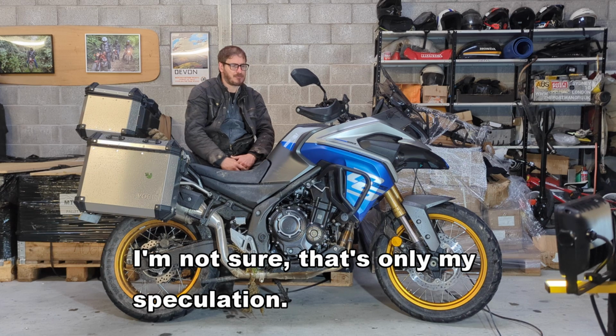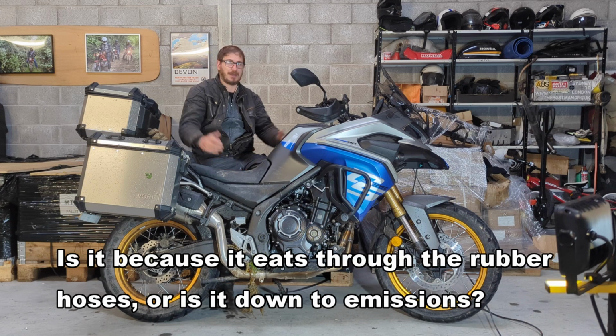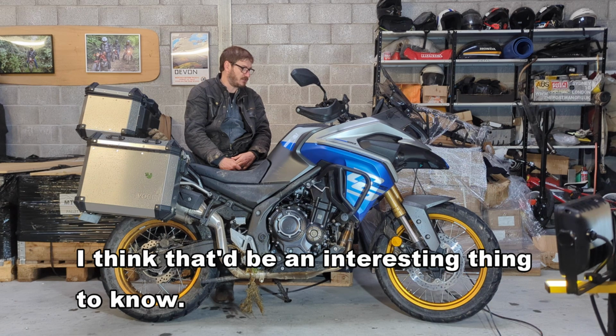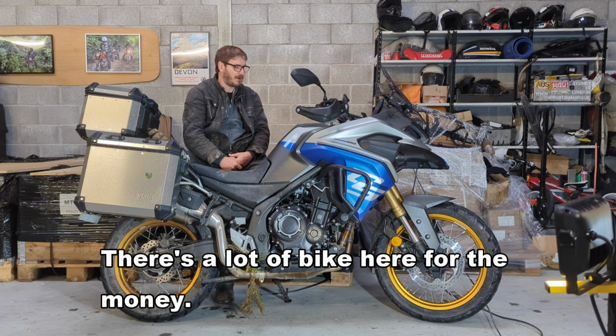I'm not sure, that's only my speculation, but ideally we'd get some confirmation from Voge themselves as to why it won't run E10. Is it because E10 eats through the rubber hoses, or is it down to emissions? I would like to know personally. I think that'd be an interesting thing to know. So based on this initial ride, I think there's a lot to offer. There's a lot of bike here for the money.